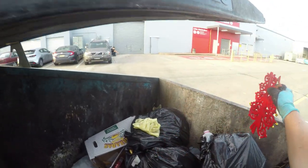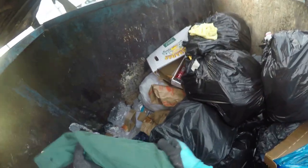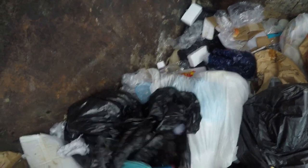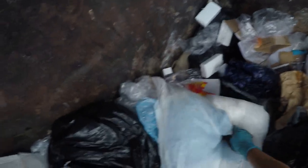Where'd she go? Don't wander away. I've got a bell for you. I don't know what's in that bag. I think they're solar lights. Solar lights and a bill. We don't want that stuff, but we could donate that. More sparkles. We can donate those. That's that bag. Yeah, that was a good point.